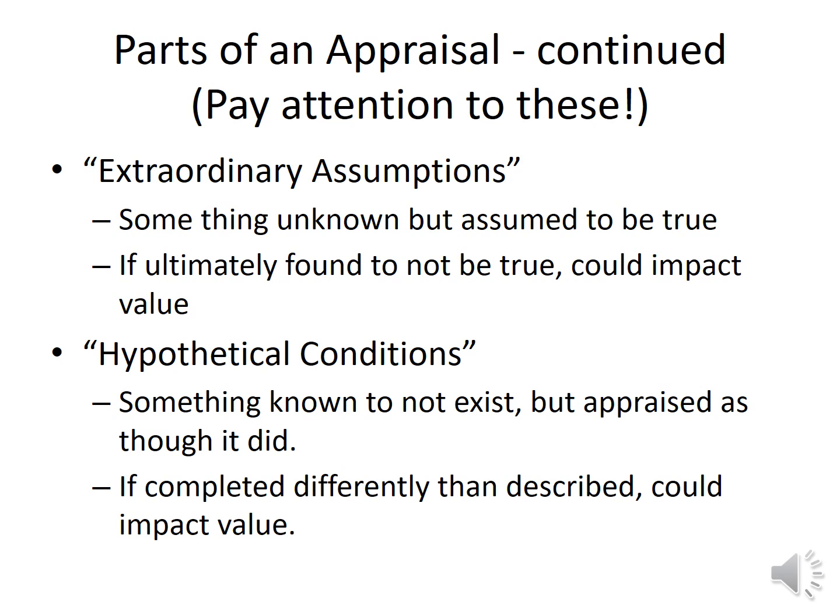The next one is a hypothetical condition. It's something that I know currently doesn't exist, but I appraise it as though it did. I know that sounds kind of odd, but if you're building a sugar house, when I went there, it wasn't there. You gave me schematics, plans, cost estimates. I'm going to appraise it as if it is there. That's a hypothetical condition that it currently exists.